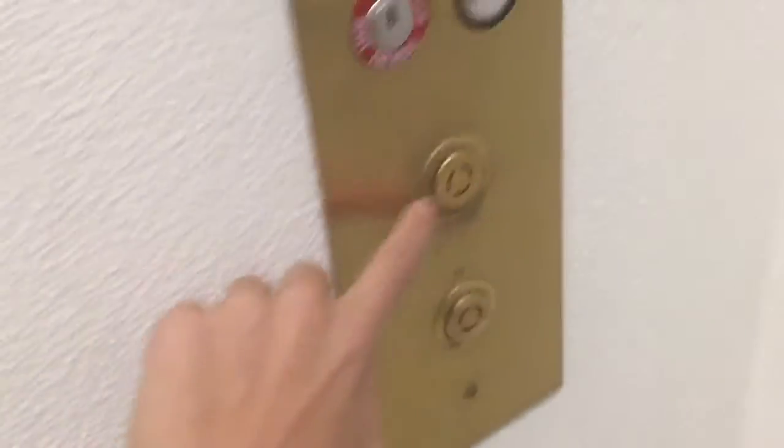Alright. It's a shame they put a star 1 on the indicator. Not much leveling action right there. Anyway, let's ring the bell. That sounded good. Let's do it again. Maybe they don't do it 2 times in a row.